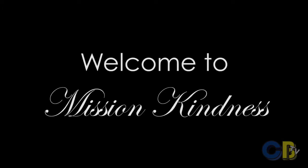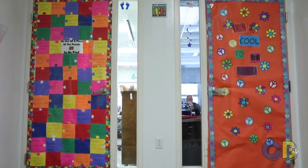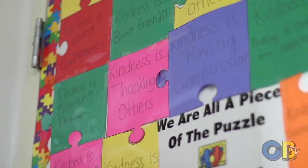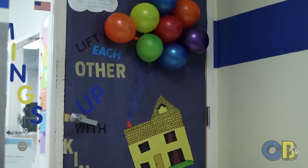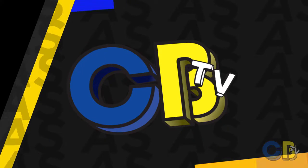Welcome to Mission Kindness. In the beginning of September, classes decorated their doors centered around the idea of kindness. So, what does kindness mean to you?